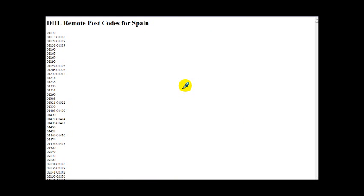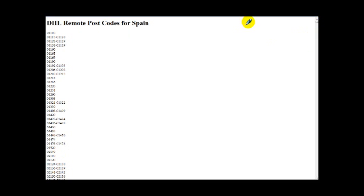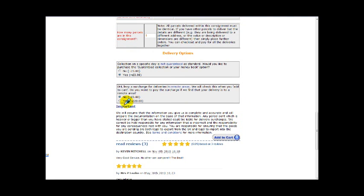The postcode that we've entered is 08004, so if we were to scroll down the page we can see that, whoops, too far, 08004 is not within the ranges, so we know that it's not a remote area. If it were a remote area, we could choose to accept the surcharge of £20 to deliver to that area. So we'll choose no, and then we simply add to cart.